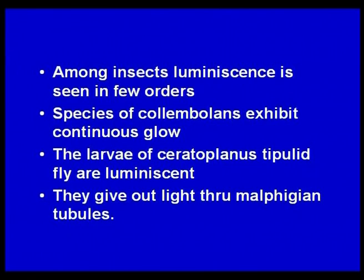Species of Colymbalon exhibit continuous glow, and the larvae of Ceratoplanus, a tipulid fly, are highly luminous, and they give out light through the Malpighian tubules. I think you can see the difference between the previous organism and this organism. In Tomopteris, you could see the nephridia producing the photogenic cells and emitting the light, but here in this group of insects, you can see the Malpighian tubules giving out the light. That means the basic concept over here is that the excretory system is playing a major role in having the photogenic cells and emitting the light.